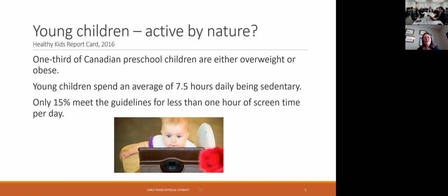Now start thinking about the children that you have. Young children spend an average of 7.5 hours daily being sedentary, meaning they're sitting still. And a lot of that has to do with the programs that they might be in. How long are they sitting still in circle? How long are they sitting still at a table doing crafts? How long are they quietly working in a library corner or whatever? How much time do they spend in a car seat? So 7.5 hours daily. And when you consider that the average 4 and 5-year-old's day is about a 12-hour day because they're still needing 10 to 12 hours of sleep, the majority of their time is spent being sedentary.